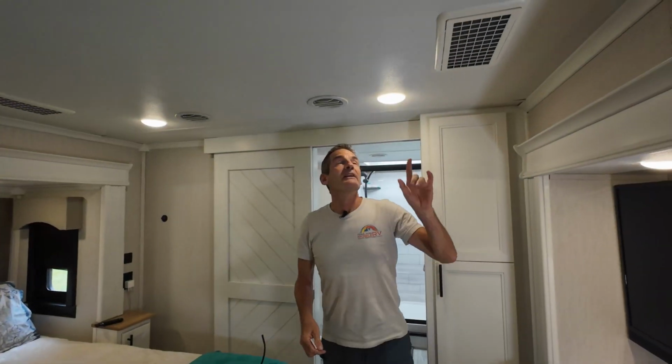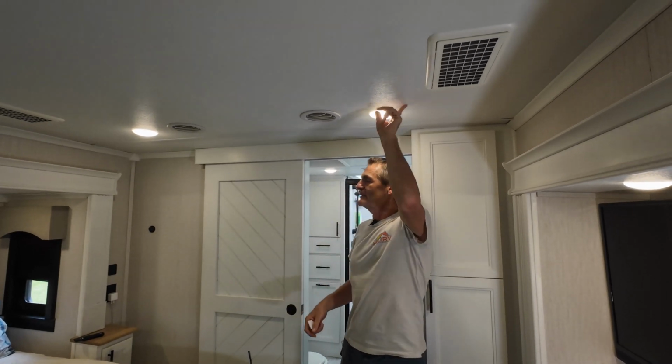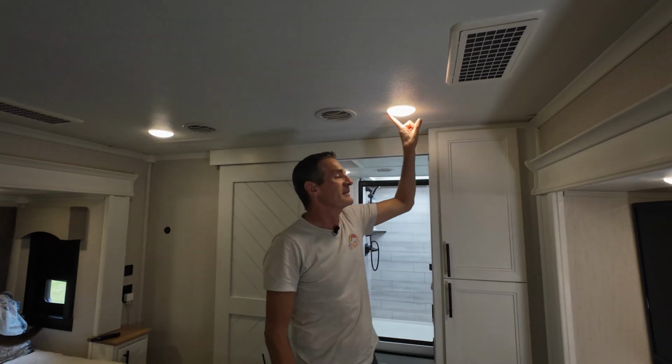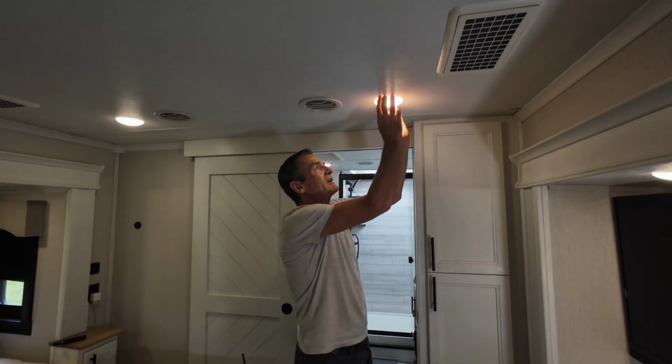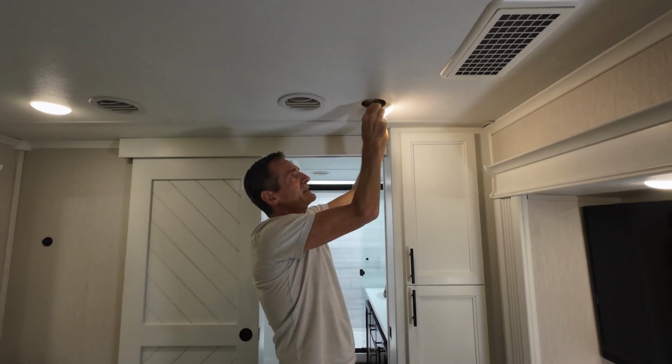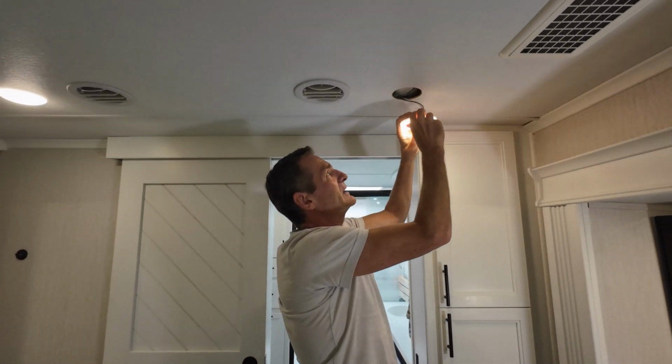All right, so the second place I heard them was up in the ceiling here, particularly over here, but I'm gonna show you what I did over here instead because it's easier to get to. These lights just have these spring clips, so you can take them off like this, and I left that hanging.